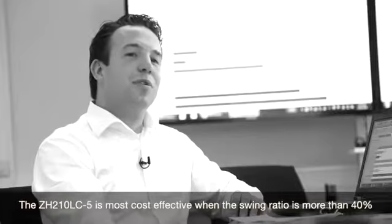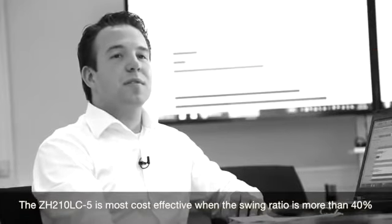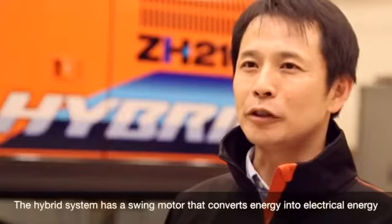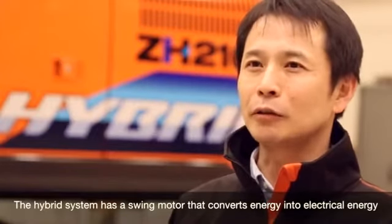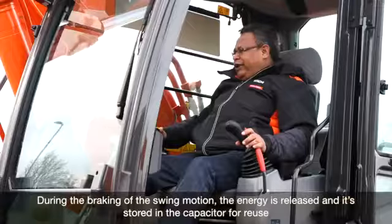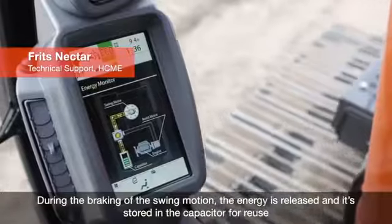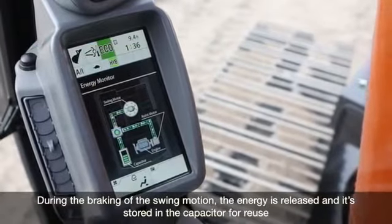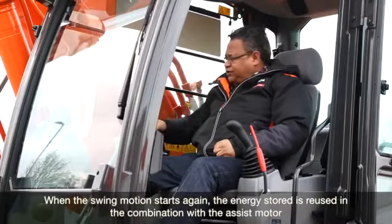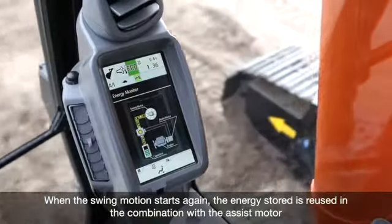ZH210 is most cost effective when the swing ratio is more than 40%. The hybrid system has a swing motor that converts energy into electrical energy. During braking of the swing motion, the energy is released and it's stored in the capacitor for reuse. When the swing motion starts again, the energy stored is reused in combination with assist motor.